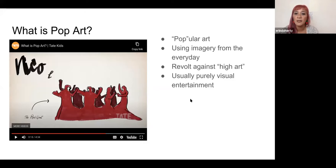So what we learned from the video is that pop art is popular art, right? Using everyday imagery. It's a revolt against what we would say is high art, the art that's older and more fleshed out, using oil paints and things like that. This really focused on the everyday, and it's really for visual entertainment, loud colors, shapes, things that everyone would be drawn to.